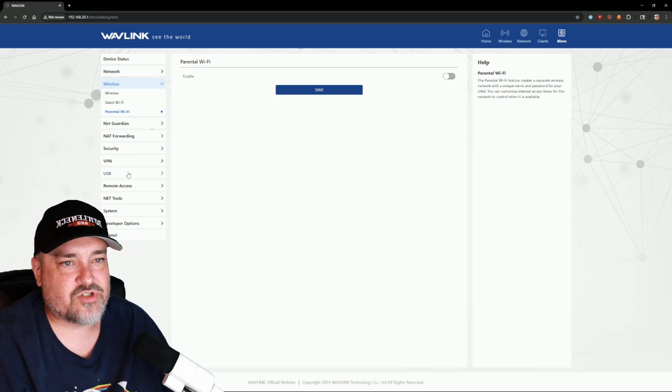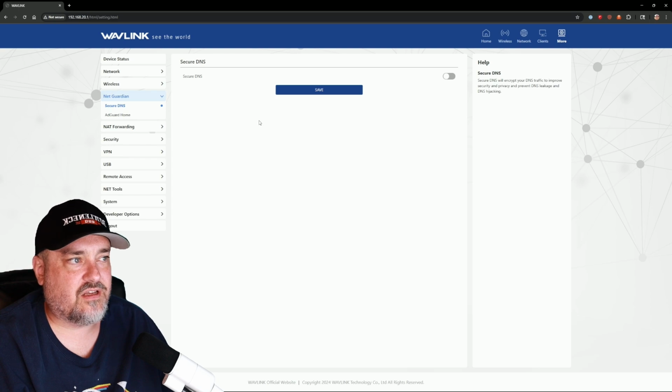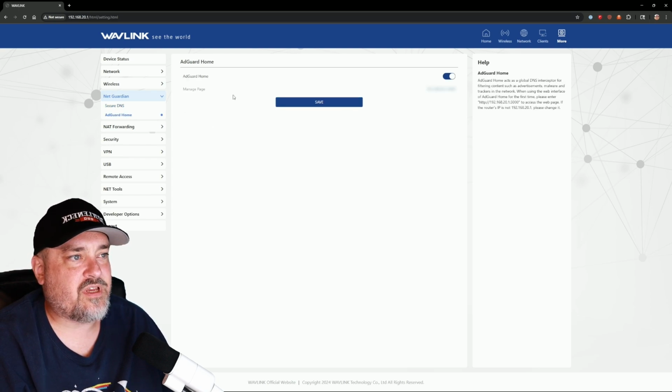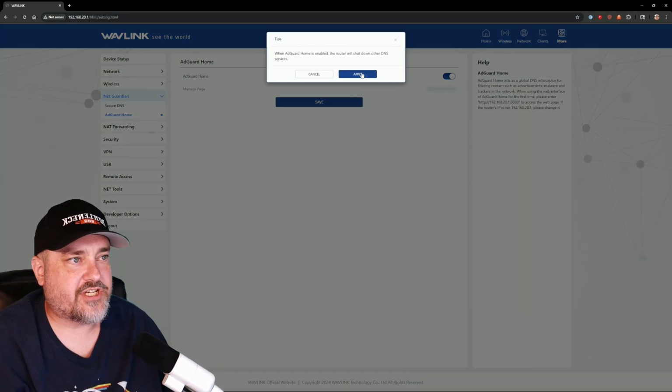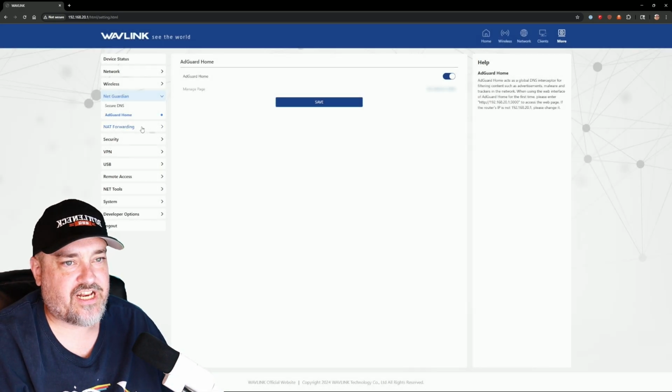And then a parental control network, Net Guardian. We have a DNS, secure DNS, AdGuard Home. This is going to be our manage page. We can take a look at that in a little bit. We'll save and see what this does here. Router will shut down other DNS service. Let's go ahead and cancel that for now. I don't want it to shut anything down yet.